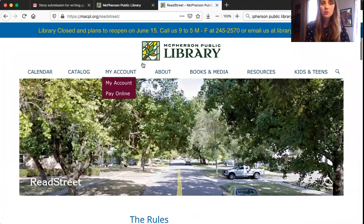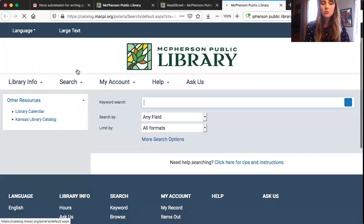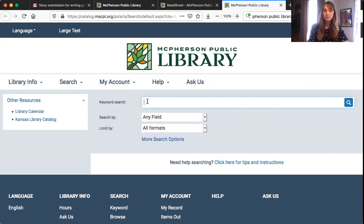go all the way back up to the top of our website and go over to here, where you will find our catalog. Our catalog is what will open you up to all of the library materials that we have, and where you can check the availability and reserve them. So you'll head down to this keyword search, and if you have a list of books that you've been wanting to read, this is where you will start.